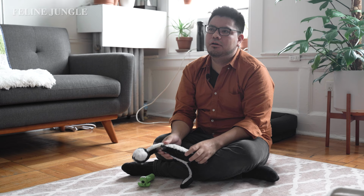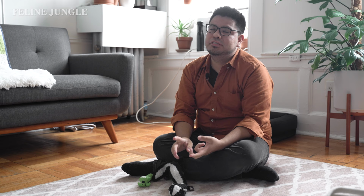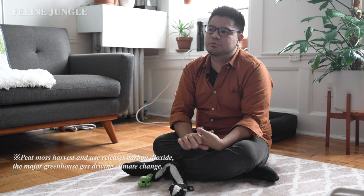For plants, to be more sustainable, I want to stop using potting soil because a lot of it has peat moss. So I want to use coco coir, bark, and some charcoal.